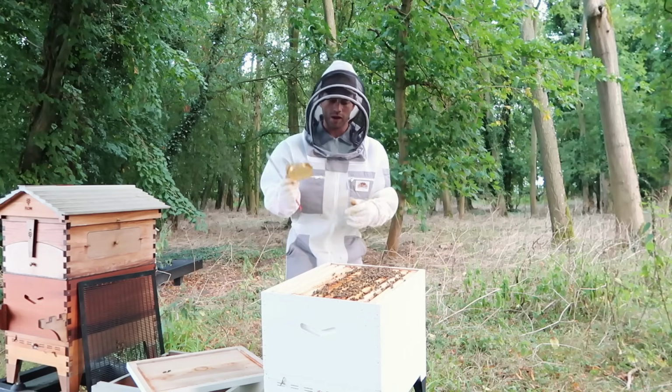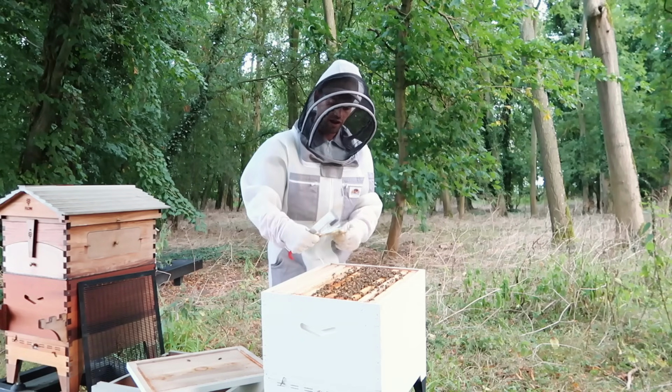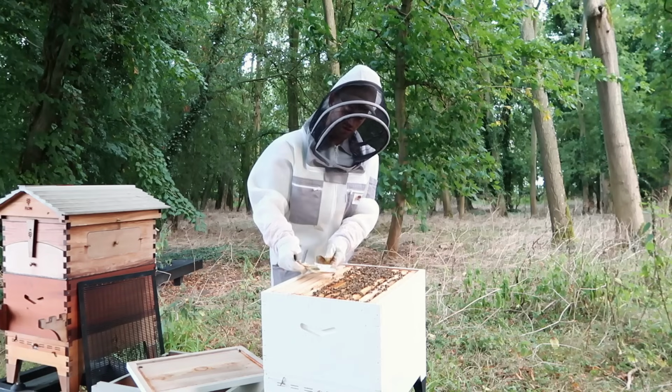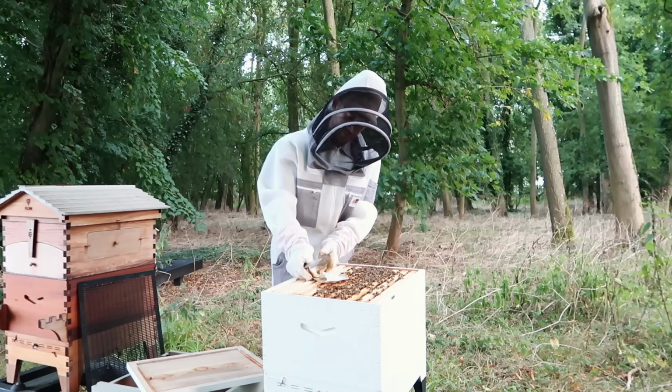But anyway, we're going to apply the Apiguard, which is the varroa treatment. We're just going to stick this on top of the frames around the center of the cluster. We just slowly push that in.